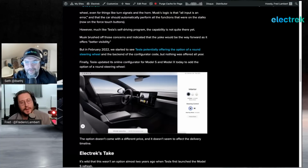But the Yoke, not just the shape makes it a novel steering wheel. It also doesn't have any stalks on it. It doesn't have a turn signal stalk. It doesn't have a drive mode stalk. It doesn't have a windshield wiper stalk, anything like that. So now everything is either automated, or it's a force touch button on the steering wheel. So it's a different way of driving for other people.